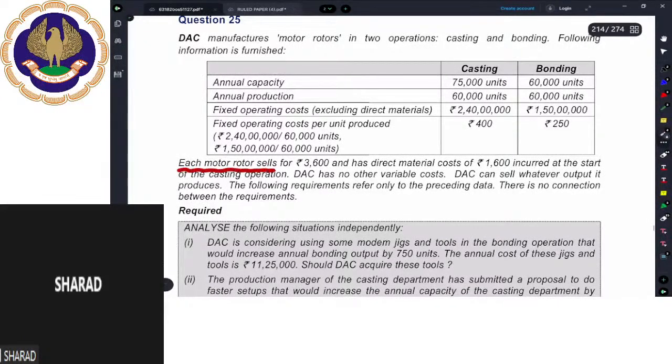Each product sold for ₹3,600 and has direct material cost of 1,600 incurred at the start of the first process. Company has no other variable cost. Means material is the only variable cost. और आपके पूरे concept of SCMP में there is a single concept related to that, when material is the only variable cost, and that is theory of constraint.